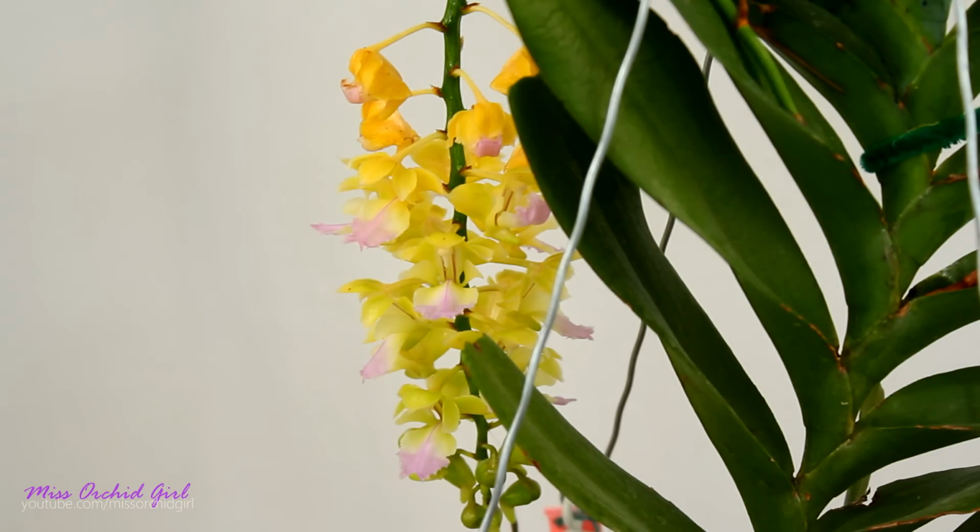The flowers can vary from one individual to the other. My particular one doesn't have that beautiful orange color that I was expecting it to have, but it does have a wonderful contrast between a pure yellow and a light purple lip.